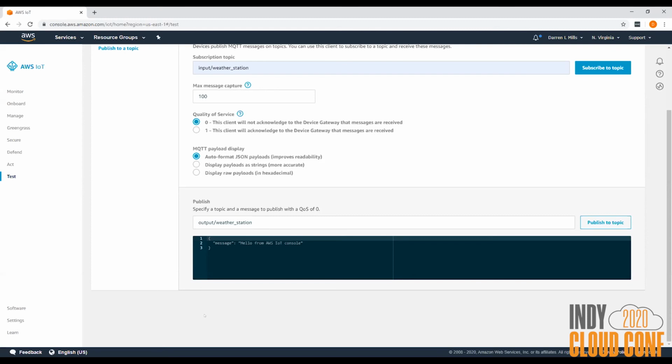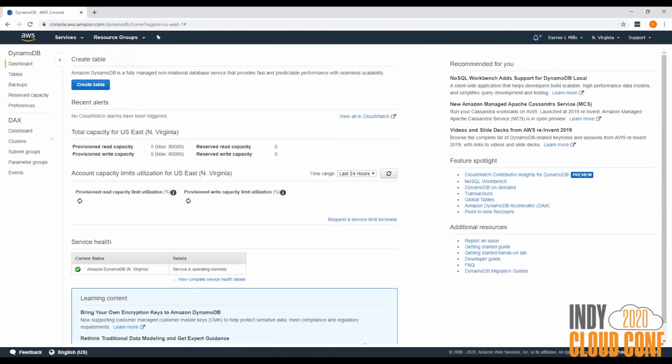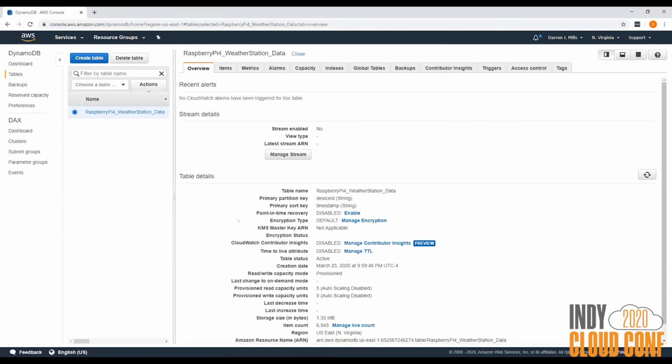So the next step I want to go to is, great, we've got all this stuff done, but we need to test our business rule to make sure it's actually logging stuff into Dynamo. So let's go up here. We'll browse back to Dynamo. And let's go validate this stuff's actually working, because this is the whole point of it. We want to capture this data.